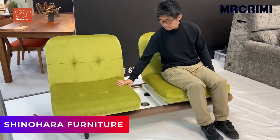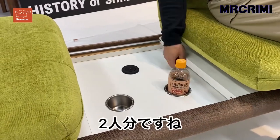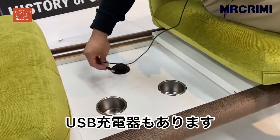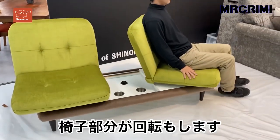SHINOHARA Furniture. SHINOHARA is a Japanese company that specializes in space-saving furniture, including multifunctional beds and transforming furniture.